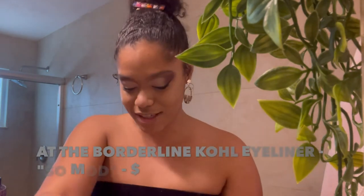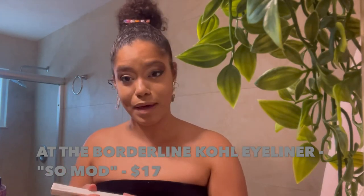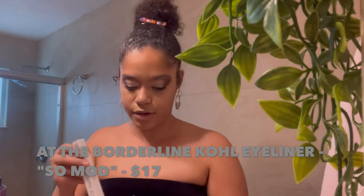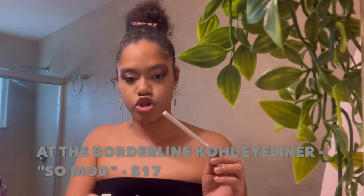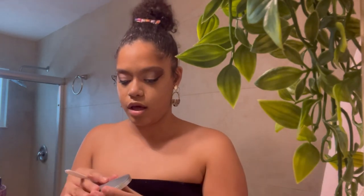Okay, so next we're gonna go into the Kohl eyeliners, which I'm so excited about, which is why I think my package took so long, but it was worth the wait, I think. So this is the Kohl eyeliner in So Mod, which is gorgeous. So big, dude. Nice. Oh, they're twisty. So they're not sharpenable, they twist. I don't know how I feel about that. Do I care? No. Is it gonna be less product? Possibly. And we're gonna go ahead and apply that to our waterline.